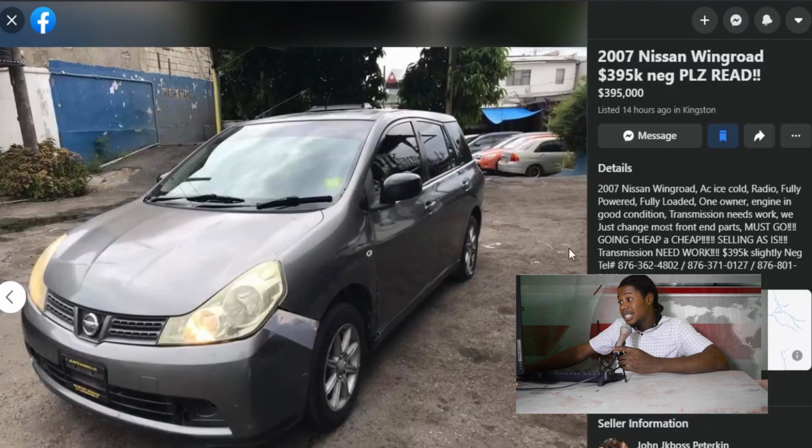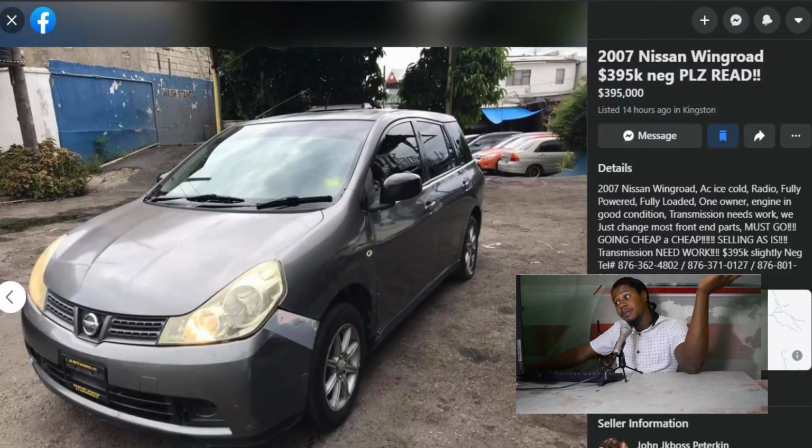So you don't know, they say the transmission is not working, basically that's how they are saying it, you know. So they say the transmission needs work, so that's why they are selling it so cheap. You see me? Could be a good buy, if you source a transmission pretty cheap, then you could just buy it, throw in a transmission and have a Wingroad right there.